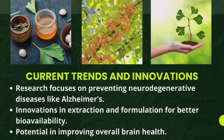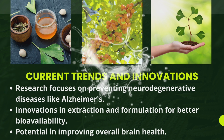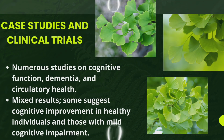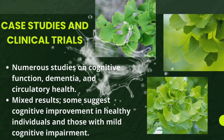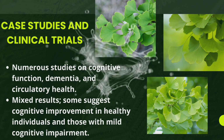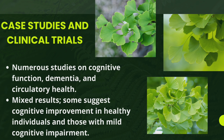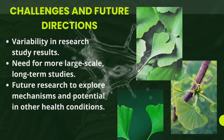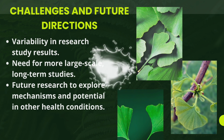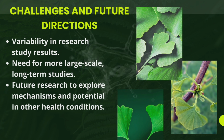Innovations in extraction and formulation techniques are being developed to enhance the bioavailability and effectiveness of ginkgo supplements. Numerous clinical trials have explored ginkgo's effects on cognitive function, dementia, and circulatory health. Some studies suggest that ginkgo can improve cognitive performance in healthy individuals and those with mild cognitive impairment, though results vary. Challenges in ginkgo research include variability in study results and the need for more large-scale, long-term studies.